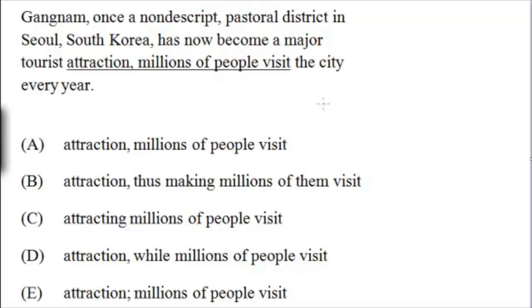So this question, for some of the more practiced kids, will be immediate, right? You'll know right away why the first answer, A, is wrong. A is wrong because of this part over here. What is the sentence structure? If you don't know the sentence structure, I recommend watching the videos I made before. So let's find the subject, Gangnam, and where's the verb? Verb is here, has. Gangnam has now become a tourist attraction. Okay, that's one idea, but they connected with a comma over here, right? So this sentence structure is an independent clause and another independent clause, right?